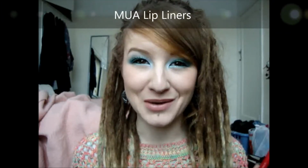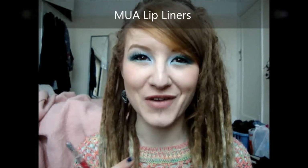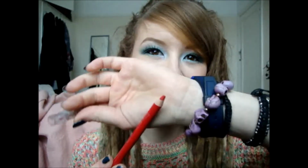My favourite lip liners of the year are the MUA ones, again £1. You can see a theme here. I have quite a lot of e.l.f., MUA and Sleek. They're like my 3 favourite brands. But this one here is in Red Drama, and they're pigmented. They stay on the lips forever, and they're £1, so really can't go wrong with that.